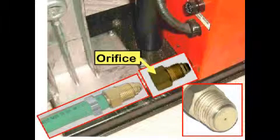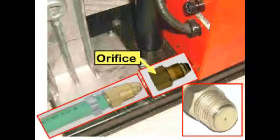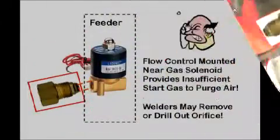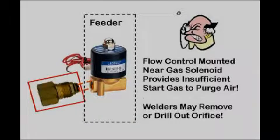Another approach attempted to reduce start gas surge problems is to control flow at the feeder. A common device tried is a simple orifice flow control mounted at the feeder inlet. These devices are often rightfully rejected by welders who may drill them out or remove them, as they say, to get more gas. Although it may not be well understood, the main reason for their poor performance is not the lack of steady state gas flow, it's the amount of gas available to purge the weld start area.